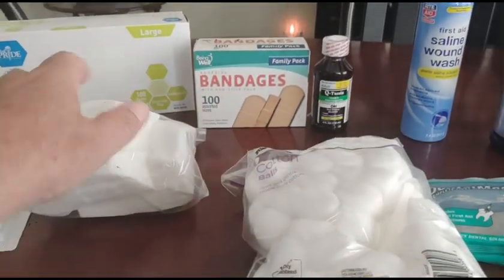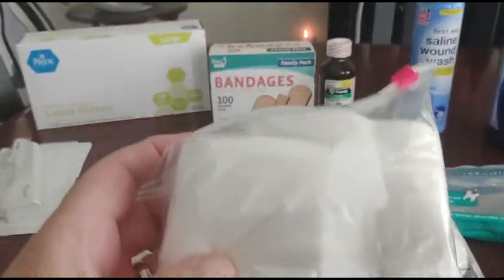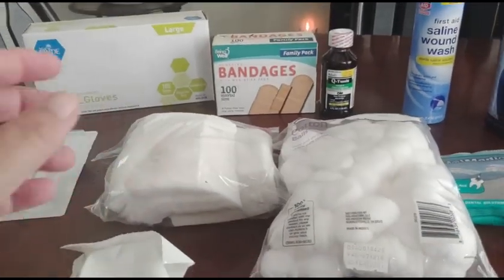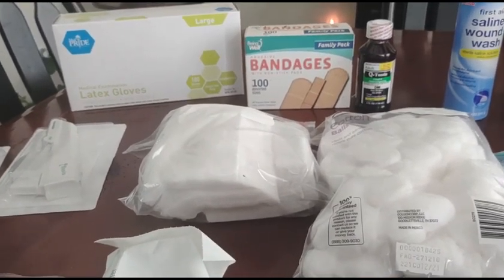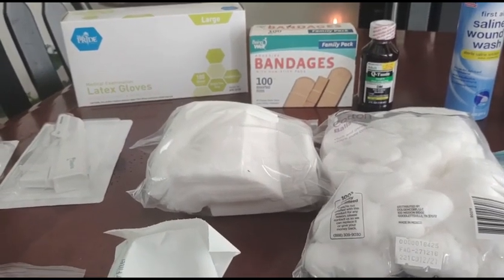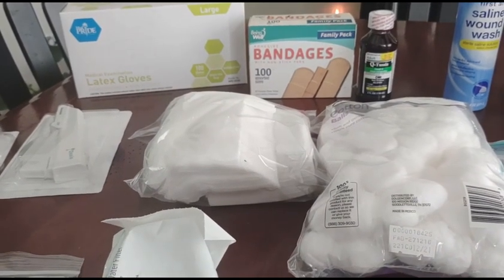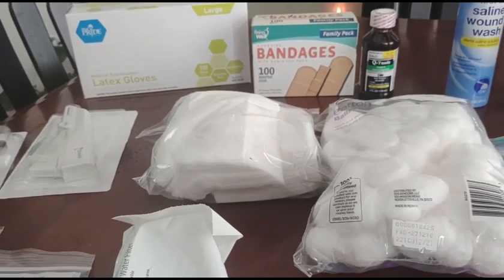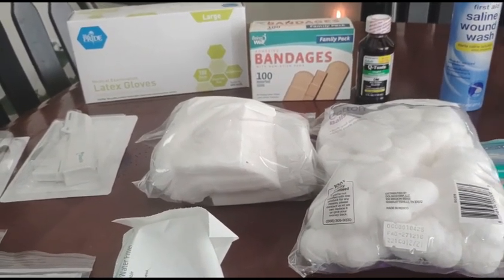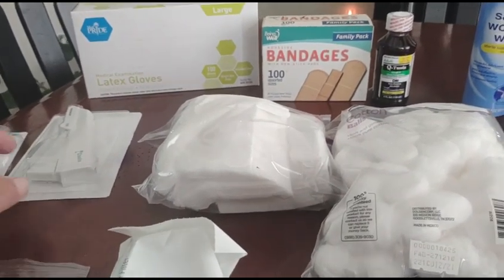Cotton balls. Gauze. Buy as many gauze as you can get. You would be amazed at how fast you're going to go through gauze. If you have an injury or even maybe a gunshot wound and you're waiting if care is even going to come, you may have to tend to them. You're going to need lots and lots of gauze to plug up that hole.